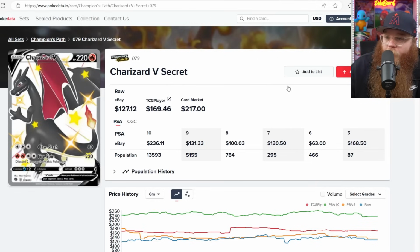All right, next we got the Charizard V from Champion's Path. I actually love this shiny Charizard. I think it's beautiful. I think it's slightly better than the Hidden Fates shiny Charizard because that Charizard is blue. I don't care what you guys say. Every time I see it, it looks blue to me. This one is actually black and red.